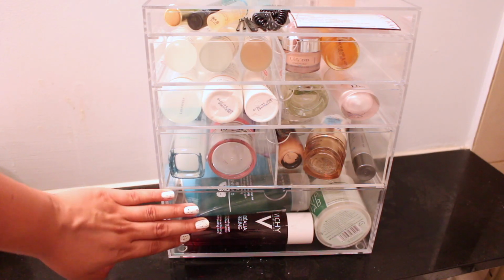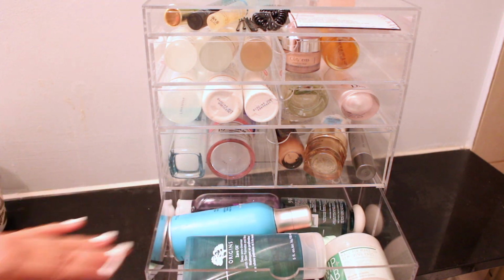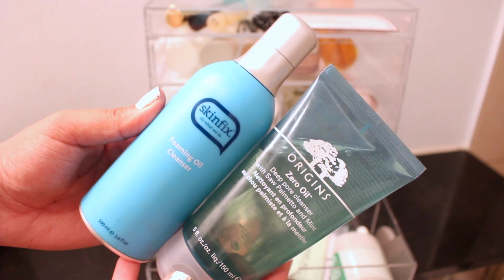And lastly down here I have some of the bigger products, so makeup removers, cleansers. A lot of the time I'll just keep my cleansers out here. My vanity is never actually this clean, let's be honest, but for the illusion of YouTube I had to clean it up. So I have 2 cleansers here. The first is from Origins.